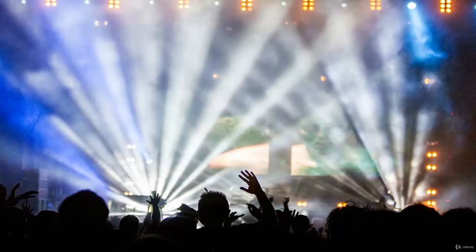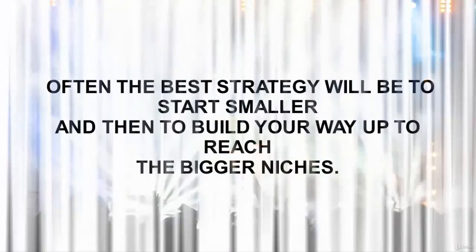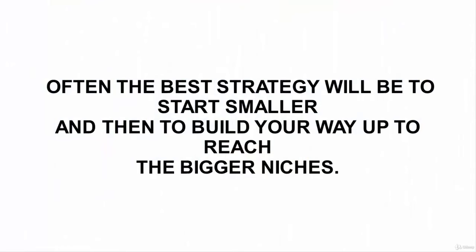But at the same time, the products will also appeal to a much smaller market. This means that it won't take as long to saturate the market, and you likely won't make as many sales over the long term. The answer? Often the best strategy will be to start smaller and then build your way up to reach the bigger niches.